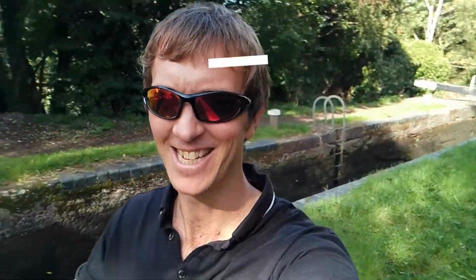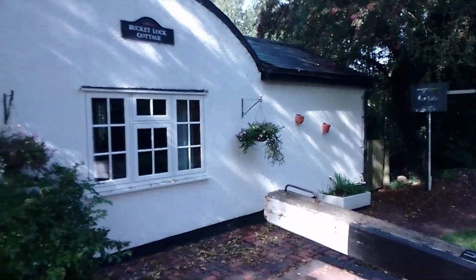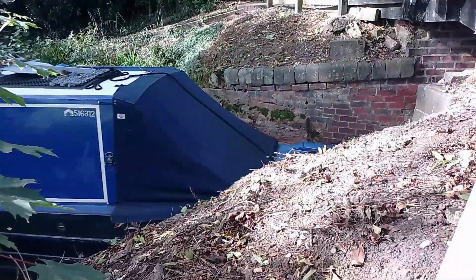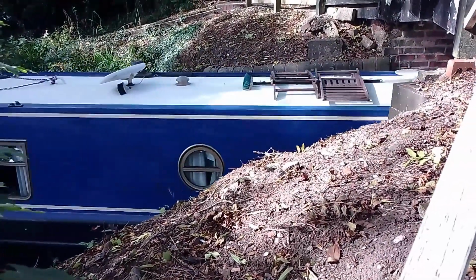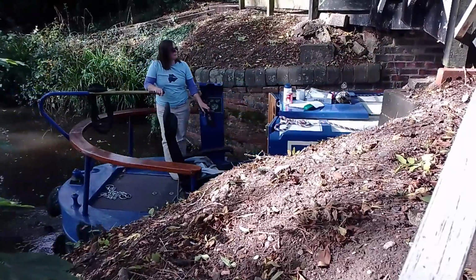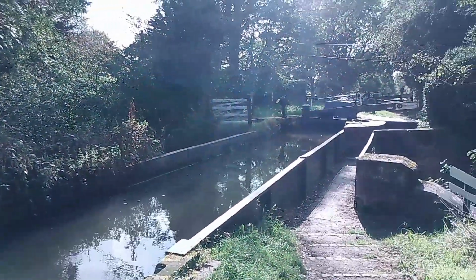Well, this is lock number five of today. Check this out, this is an absolutely gorgeous lock. As soon as you come through the lock, it's across the aqueduct, which goes over more water, over a little stream. That's quite cool. That's very cool.